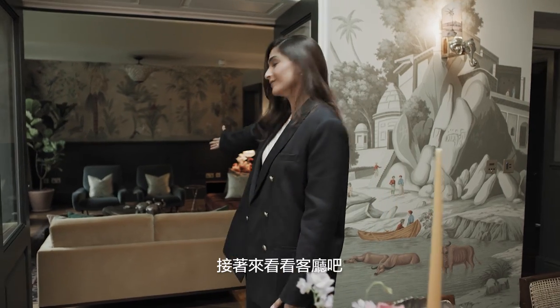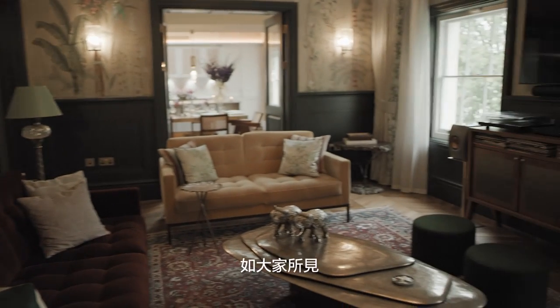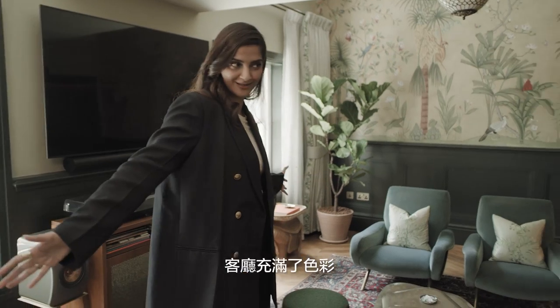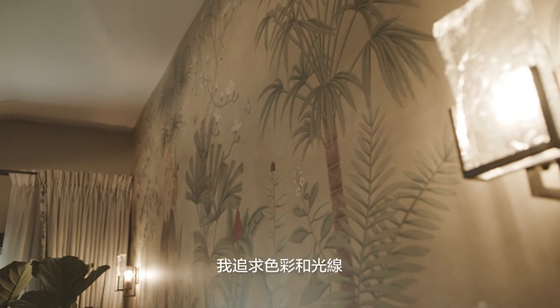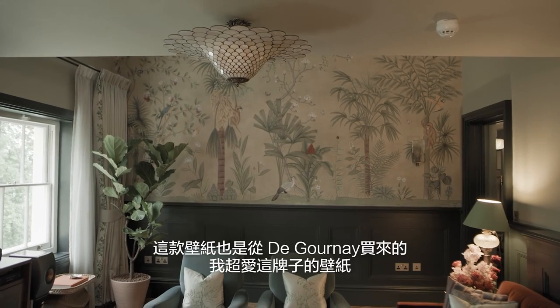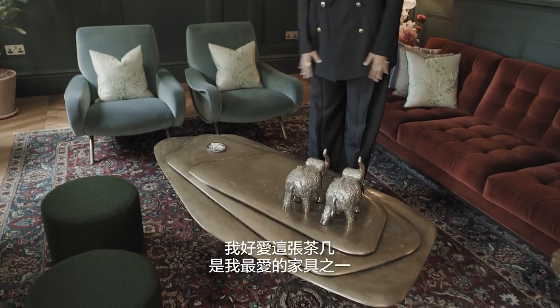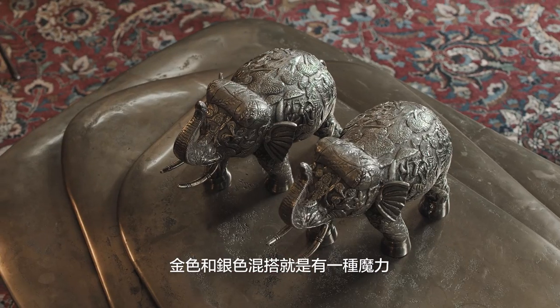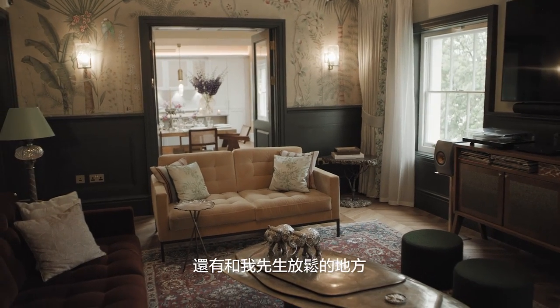We can go into my living room now, which is a step away. As you can see, there's a lot of color in this living room and I absolutely love it. I wanted color and I wanted light. This wallpaper is again deGournay. I went nuts with their wallpaper. I love this coffee table. It's one of my favorite pieces. There's some magic when gold and silver comes together. Yeah, this is where I hang out with my friends, with my husband.